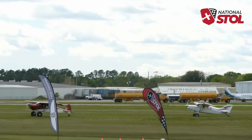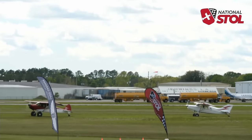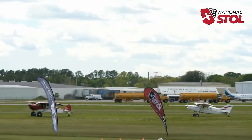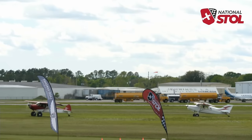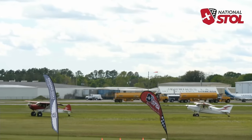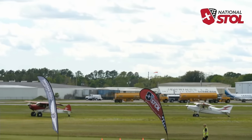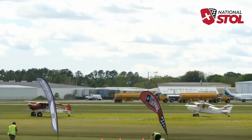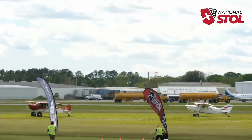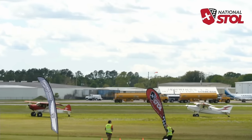There's a lot that comes from STOL competitions outside of just having fun with our Super Cubs or our 180s. The things that we learn in these airplanes transition to flying a 172, a 182, a King Air, a 414. Managing power and energy is the same no matter what airplane you're flying. And when you fly more precisely in these airplanes, because it matters if you'll fall out of the sky or not, you tend to let it bleed over into your other flying. So a lot of general aviation pilots love to come watch this and see the control and the amount of time that goes into perfecting this art that we have here.